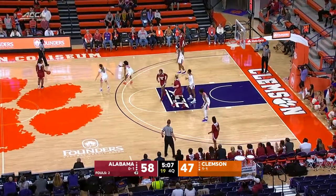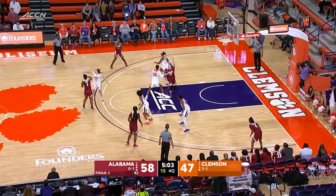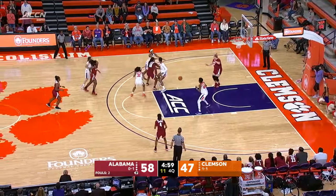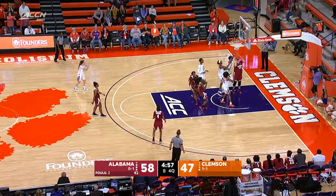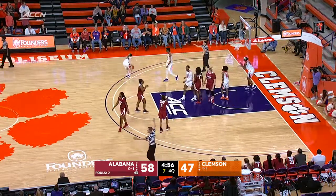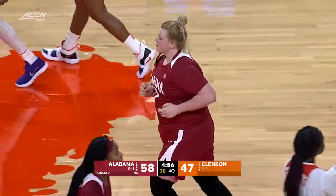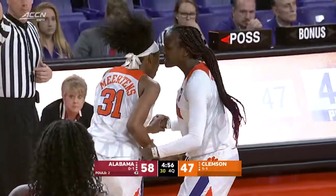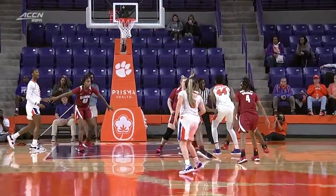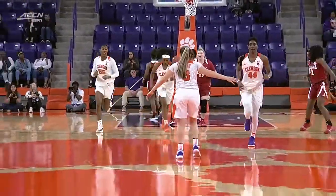You see her there in the bottom left-hand portion of your screen, kind of quiet right in front of the bench. Watching this possession, Walker, nice bounce pass inside to Gibson, and Gibson travel with it. The pressure from Thornton caused her to travel with it, and the turnover will give the ball back to Clemson. Here's the basket by Thornton. We saw her hit one from the left high post in the first half. Here she's doing it from 15 off the right side.